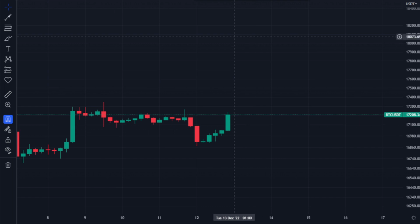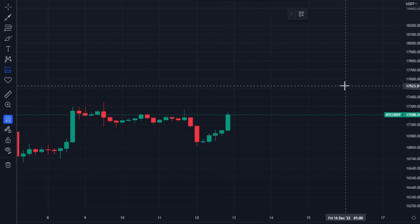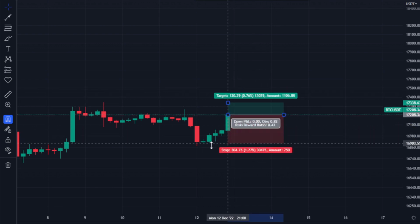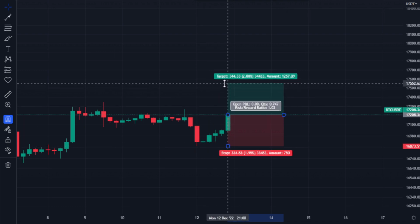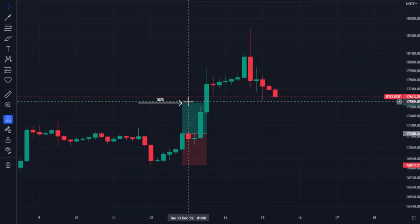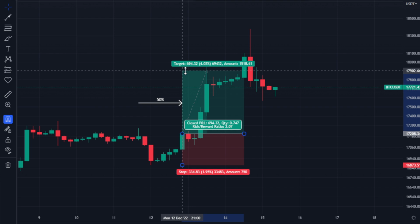Now we are going to see how the risk management rule works for this strategy, and it is the following regarding the take profit. We are going to set the first take profit at a risk-reward ratio of 1:1. When the price gets there we are going to take profit of 50% of the trade, and move the stop loss to break even. And the other 50% we are going to let it reach a risk-reward ratio of 2:1, and here we completely close the trade.